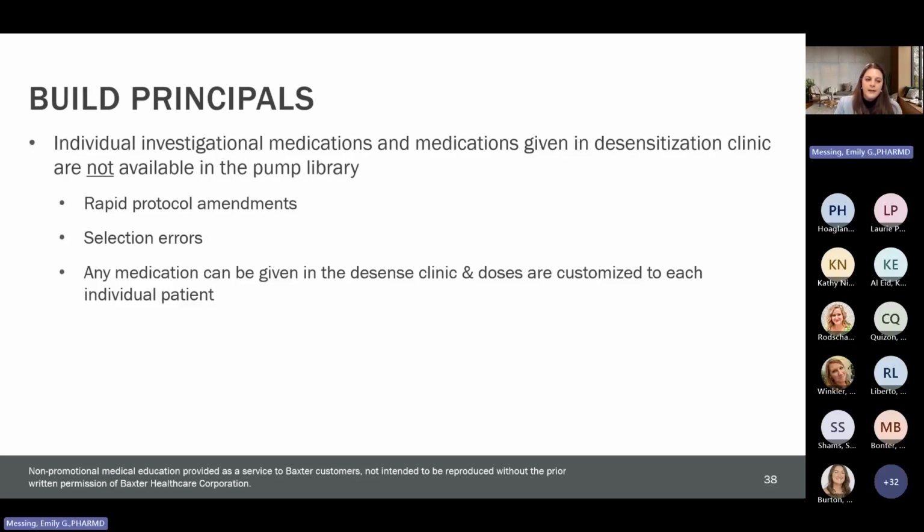We also were concerned about selection error. One medication can be used on a number of different research protocols, and the more options you have to choose from for the same drug, the more opportunities there are to select it in error. And then lastly, any medication can be given in the desense clinic, so we would have to have every medication available. Even more so, the doses are customized to each individual patient, so having narrow limits wouldn't really make sense here because, again, the dose is going to be specific to the patient.